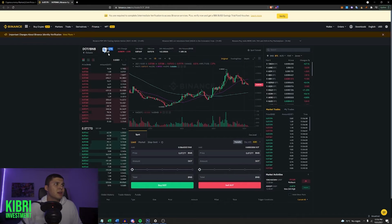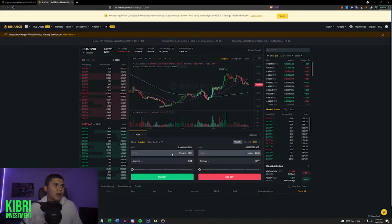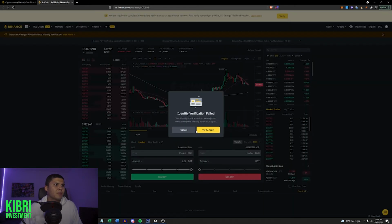You can see that the price currently is $31, and compared to BNB, that's 0.07268 BNB per DOT. So let's say for example we had 1 BNB in here, and we would want to market buy that. Market buy just means buying at the price that it is currently on, and we would want to market buy, let's say for example, max DOT, like 0.09 DOT, and I would click buy.